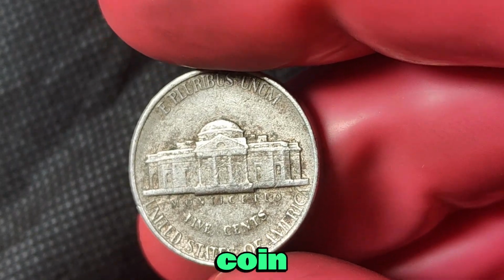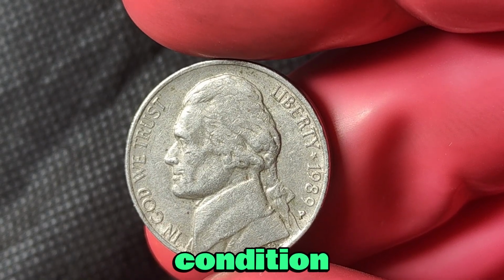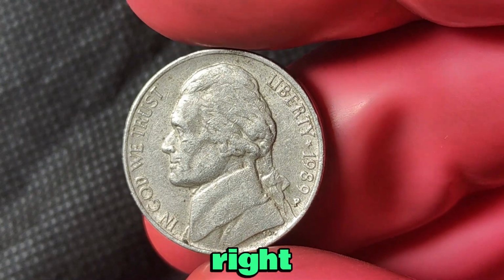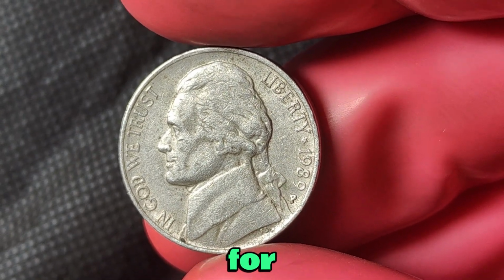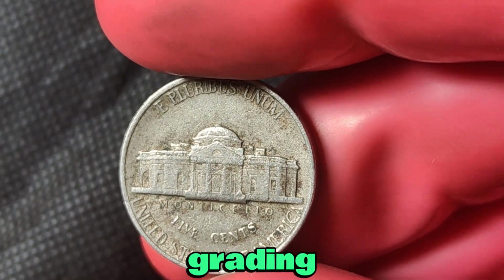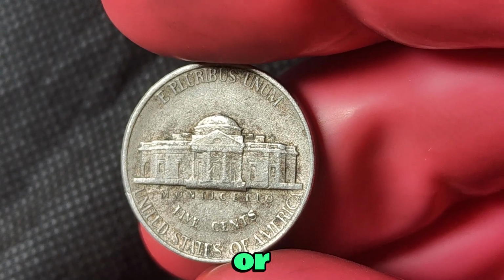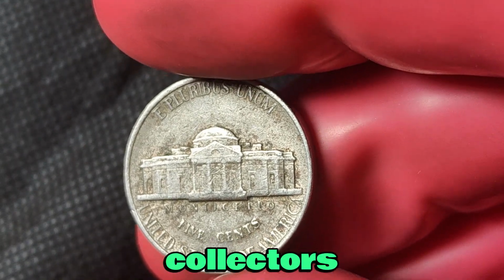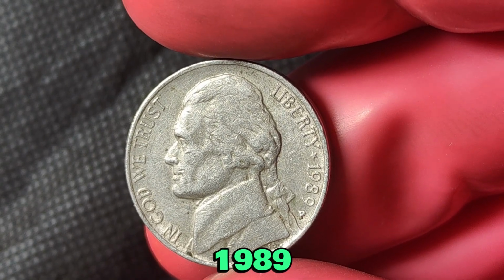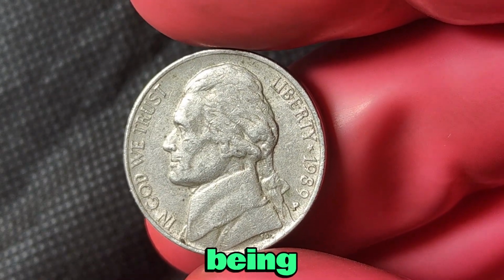But hold on. If the coin has an especially rare or unique flaw, or if it's in perfect mint condition, the value can soar into the hundreds of thousands or even push the $1 million mark at the right auction. And here's a little insider tip for you. Coins in perfect condition, especially those graded by professional coin grading companies, can demand top dollar. Coins graded MS 67 or higher are highly sought after by collectors, and this significantly boosts their market value. Coins like the 1989 P Jefferson nickel are typically graded on a scale from 1 to 70, with 70 being the perfect score.